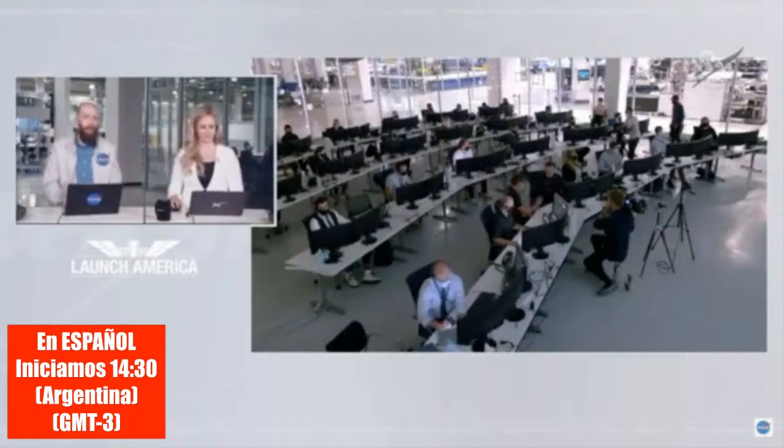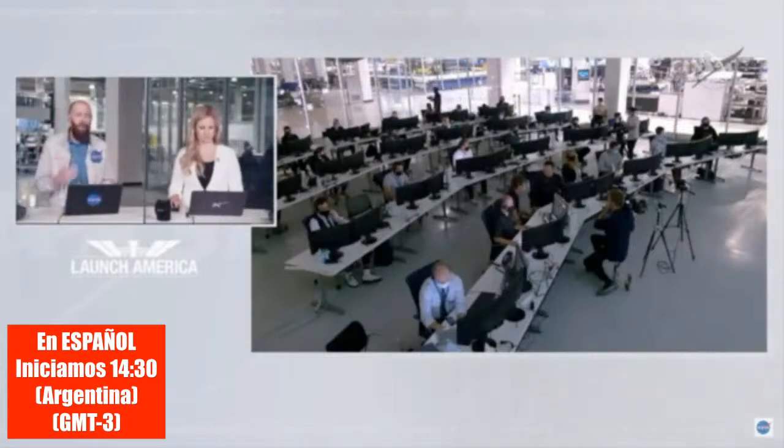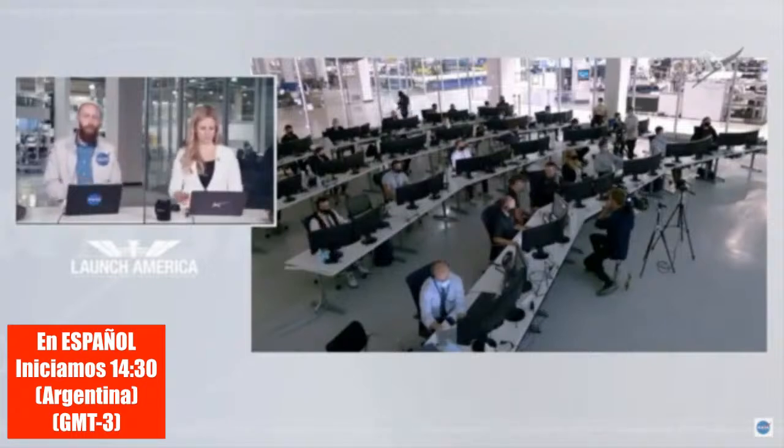The recovery team's already on station. They have been for a while out there off the coast of Pensacola. We are less than a minute from starting all of these carefully choreographed sequences to essentially split Dragon in half, get rid of that trunk so we have the capsule, point the heat shield back down towards Earth following that deorbit burn, and then we bring them home. We are just about 30 seconds away now from maneuvering Dragon to get ready to get rid of that claw first, and then that trunk separation.